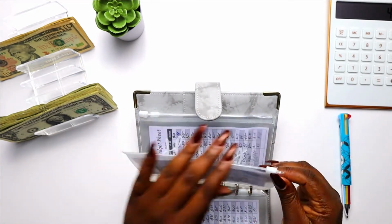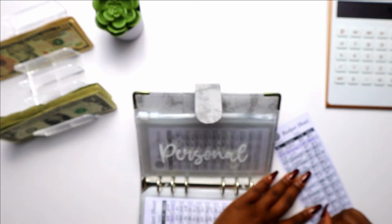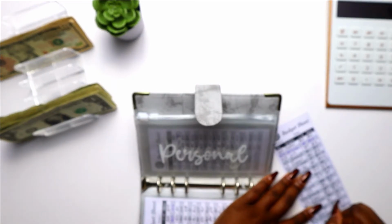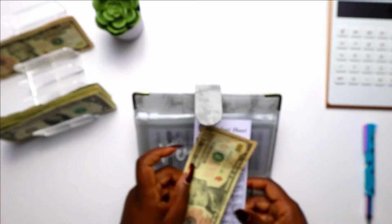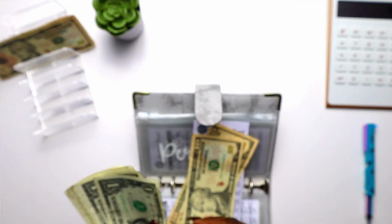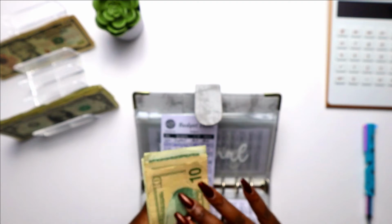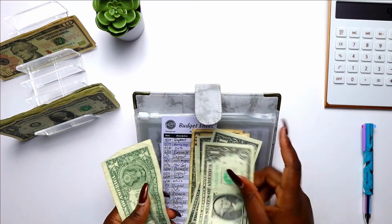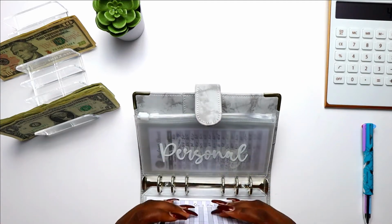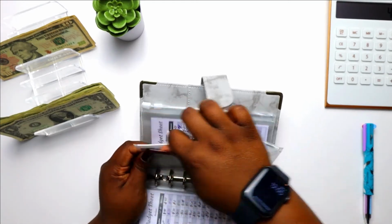There we go. All right, personal, we're gonna do our regular old 25 for personal. And we are actually moving to the next page for this. Well, we'll move to the next page next week, but essentially we're at the end of this particular page. So it's gonna be 25. That means we're gonna do 20, and then I need 5 ones. All right, so let's make sure we got it together. 10, 20, 21, 22, 23, 24, 25. All right, 25 for personal.